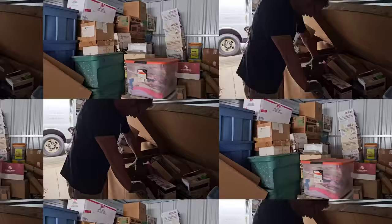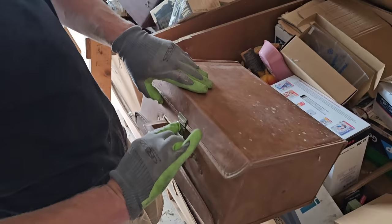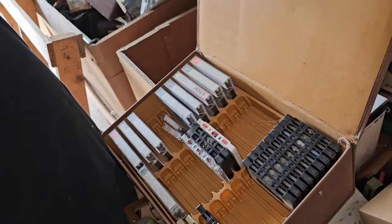God, there's all these cases in here and there. Cassette tapes. I wish they weren't copies of cassette tapes, they would have some value. So unfortunately this doesn't have much value.